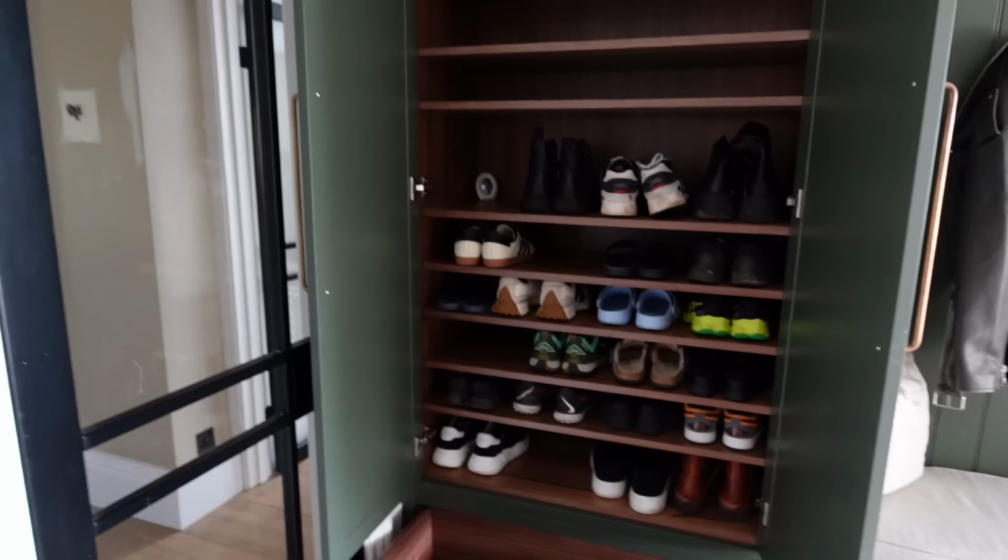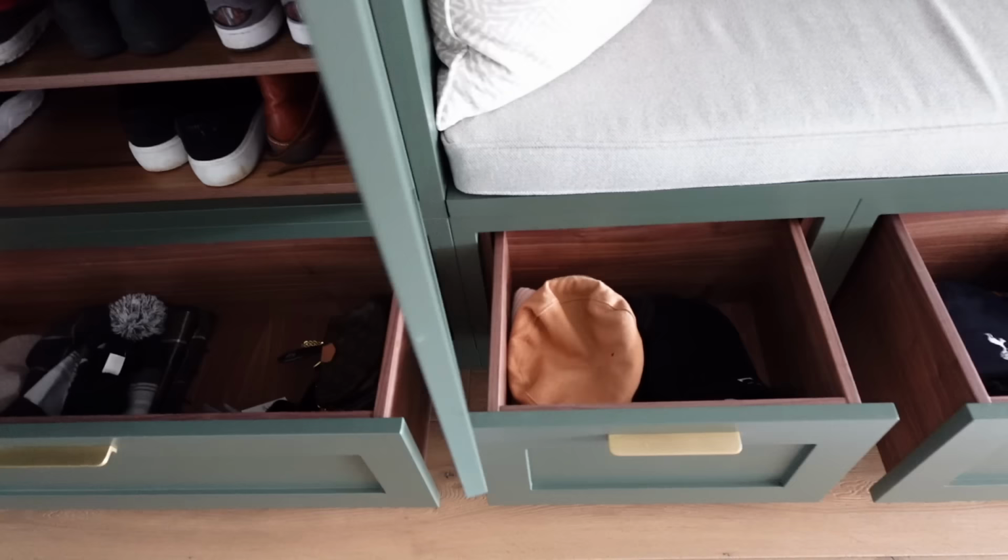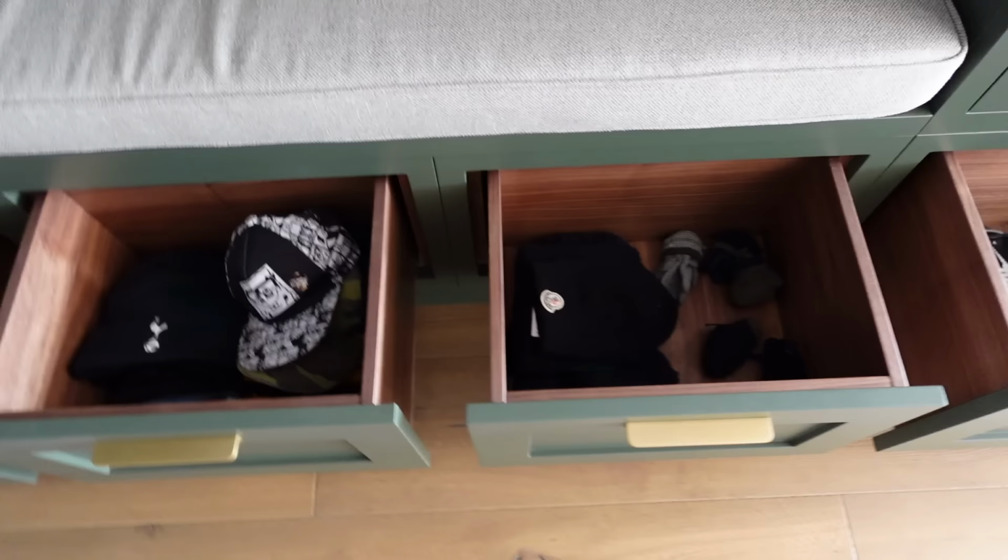Then we've got the little drawers down here. So this one is for Matt and me, and then this one is all my hats and gloves and scarves and stuff. This one is Caleb's. This one is Jackson's. And this one is Fraser's.